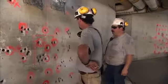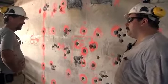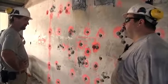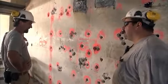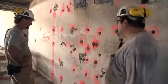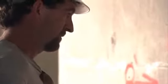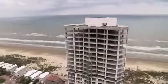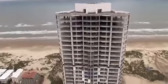Tom's disappointed. Right at 24 is where you hit the back rebar. So we'd be lucky to get one all the way through. Yup. Even an inch and a half in that 2-inch hole. This is bad news. Does it get better as we go up? No. The cores seem impenetrable.